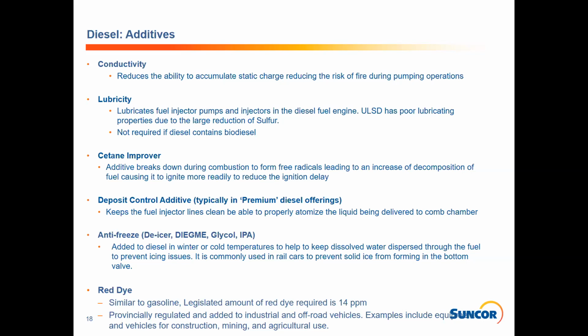The biggest use I know of it is that it is dumped in rail cars. We'll put a few liters in, and it'll prevent the icing up of rail cars, so we don't have to burst through ice to drain them out. Again, red dye is used in diesel just as it is in gasoline.